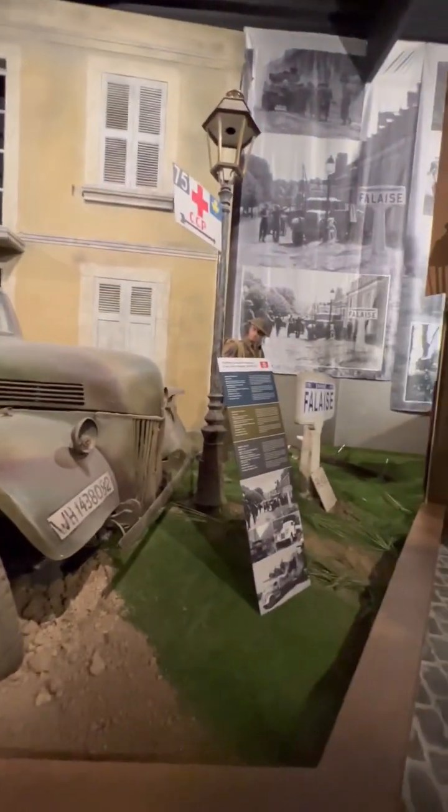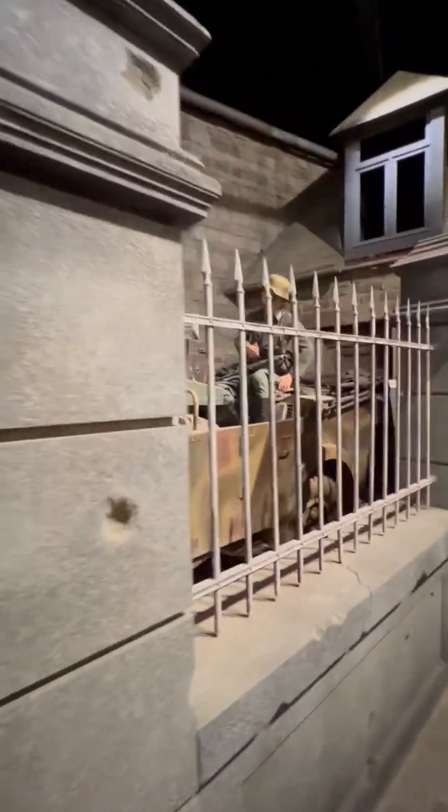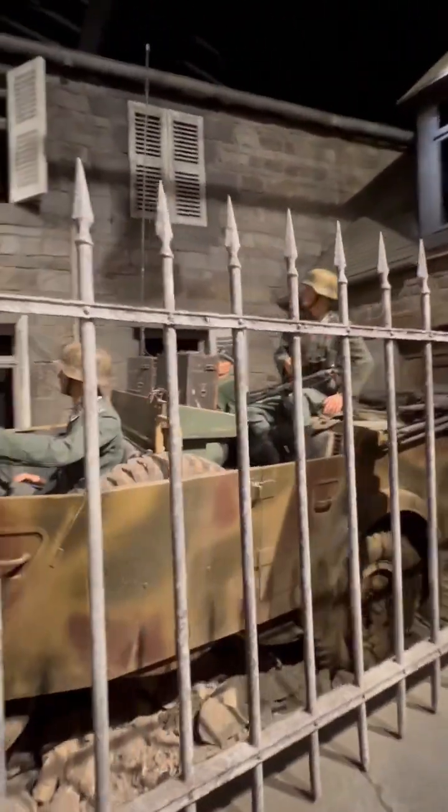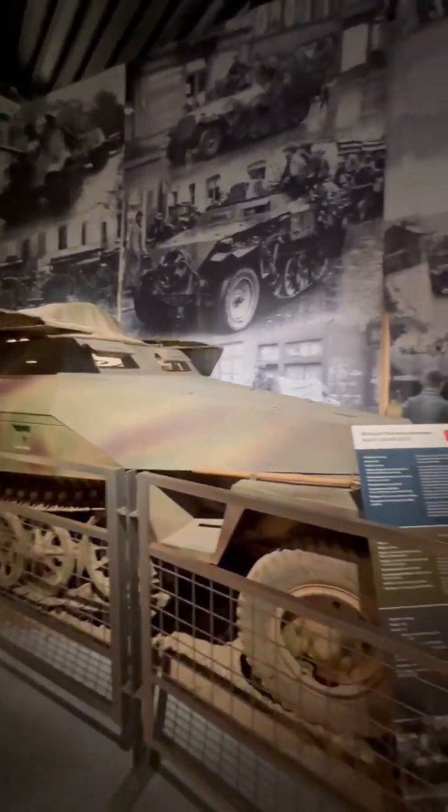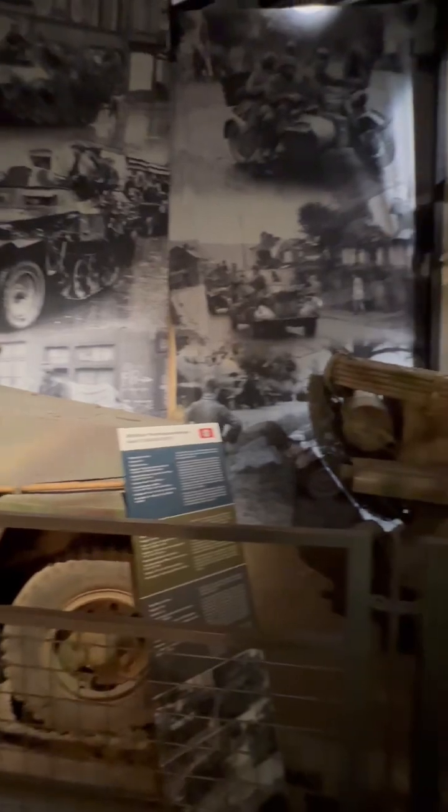including this Panzer. 30 soft-skin vehicles are there. They had all kinds of artillery pieces that you'll see, old posters, memorabilia, signs, documents, little personal objects that were here.